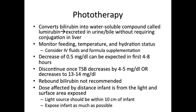Phototherapy works by converting bilirubin into a water-soluble compound called lumirubin, which is excreted into the urine and bile without requiring conjugation in the liver. During phototherapy, the infant should be monitored for feeding, temperature, and hydration status. IV fluids and/or formula supplementation should be considered if there is a concern for dehydration or significant weight loss. A decrease of 0.5 can be expected in the first 4 to 8 hours after initiation of phototherapy.